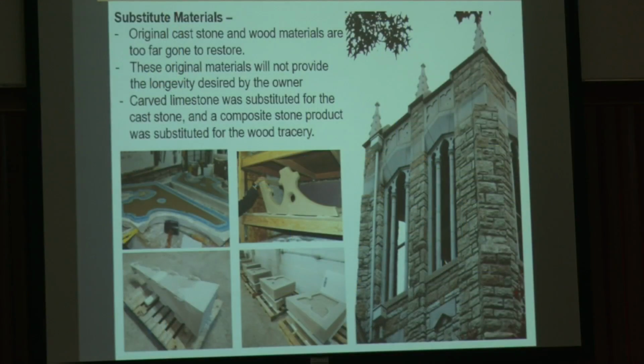Essentially, they had really good photos. I wouldn't say it's exact, but they tried to keep this column, the stone here, put it back in this column. The inside backup is all different. We actually did it out of CMU instead of rubble stone, which is what it was when we took it down. And that was part of the issue, was that rubble stone really doesn't have any capacity to take any flexural strength at all.